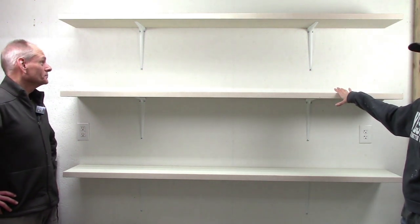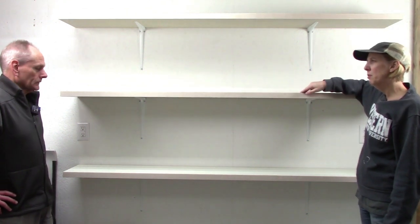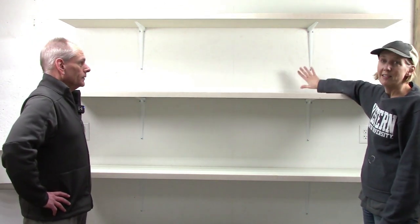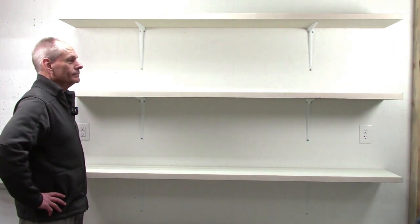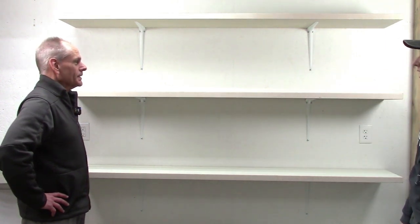I like this because they're only, what, a foot deep or so? I don't know, we don't need to measure. Something like that. It's okay. But they're nice and narrow, so things won't be lost in the back of the shelf. And I really love the way that these fall in line with the other shelves. Visually, it just carries that through. So, love it when a plan comes together.